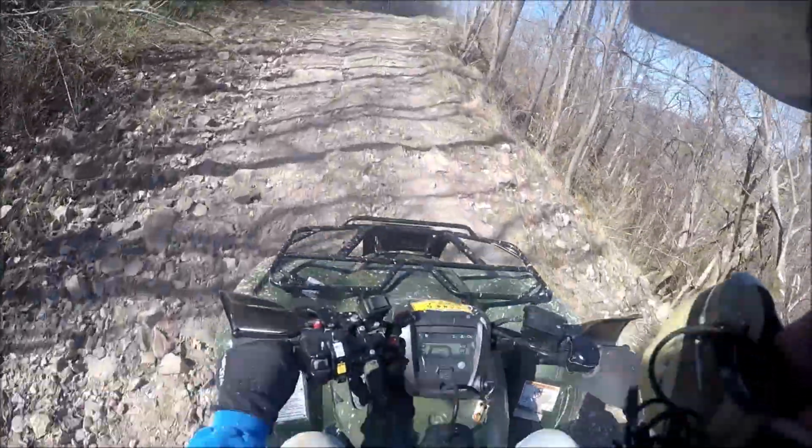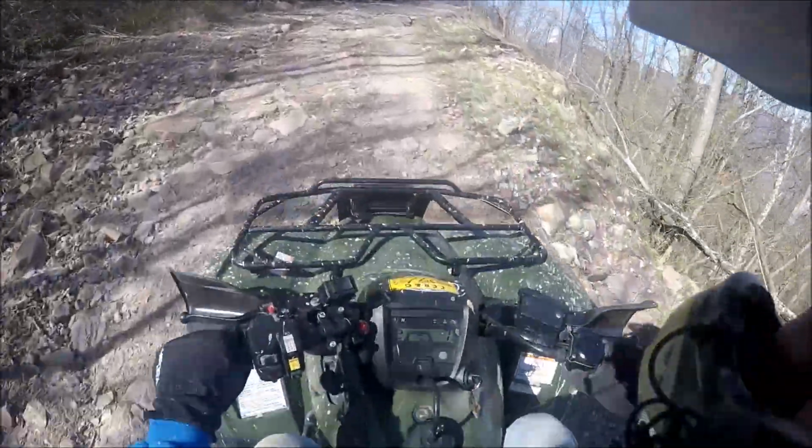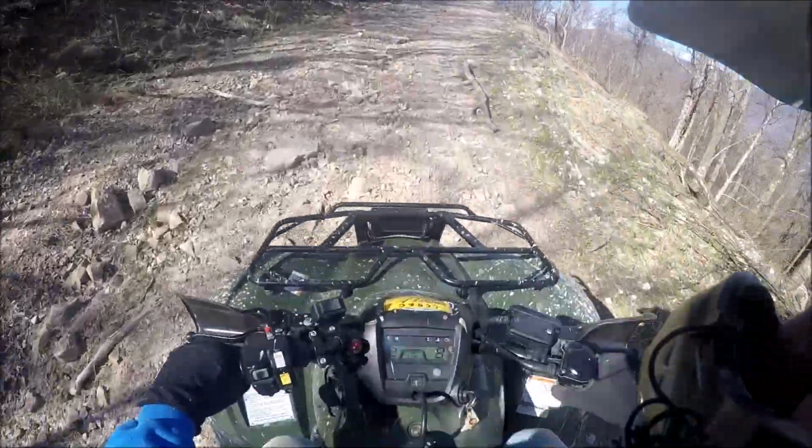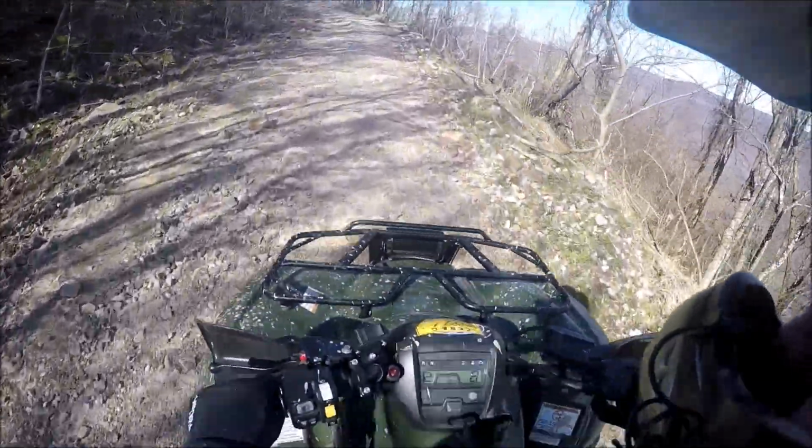Oh. This is where that independent suspension would be very nice instead of the straight axle, but hey, there's pros and cons to everything, I guess.